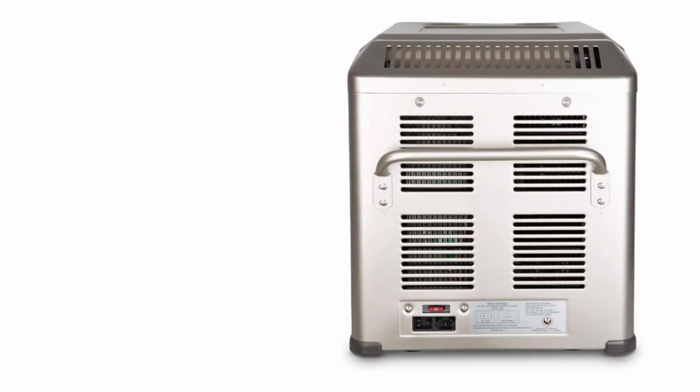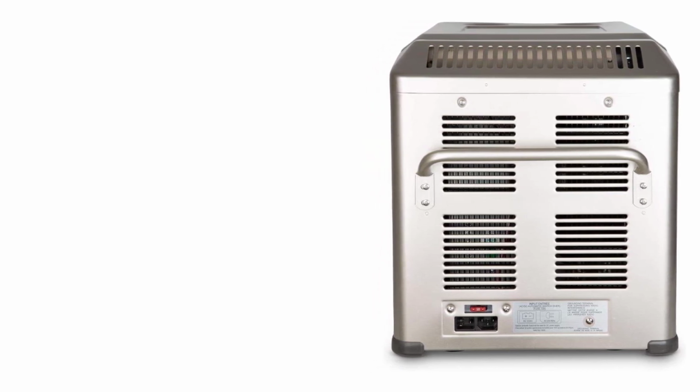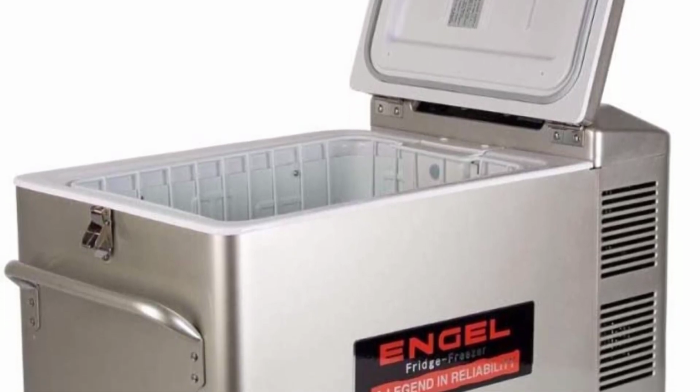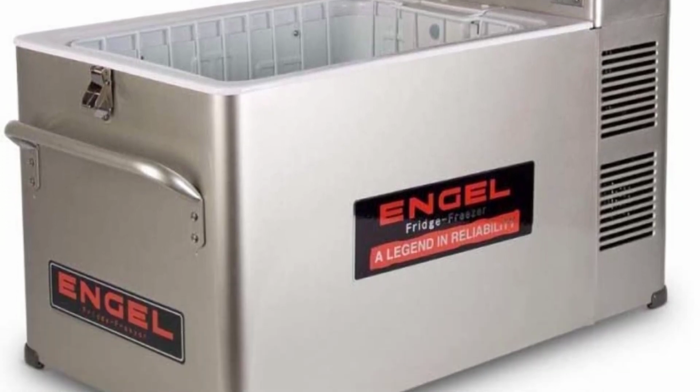We only tested the small 35L version, which is heavy considering, nearly 48 pounds, and much smaller than anticipated, holding just 27.5 liters. And if you're searching for a cooler that's right for your seagoing vessel, the Engel is not for you, as it can't be used around saltwater.